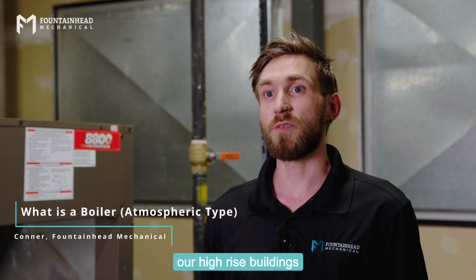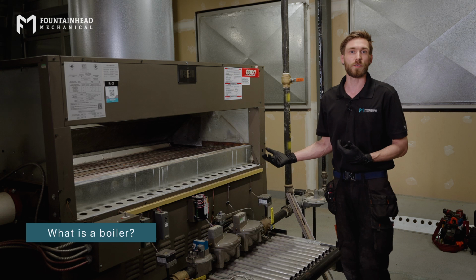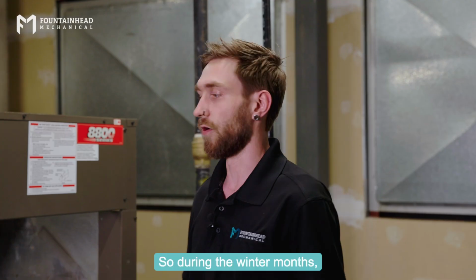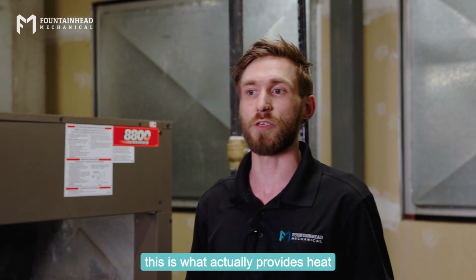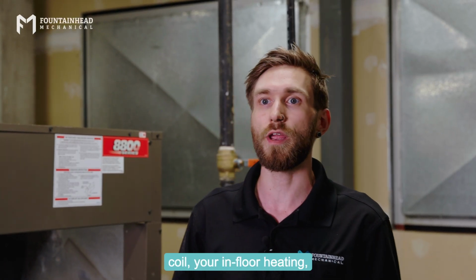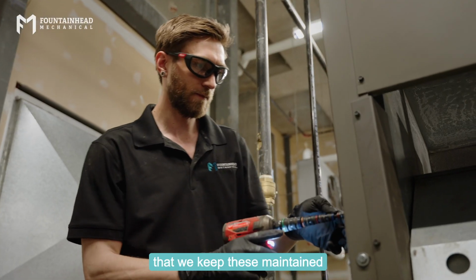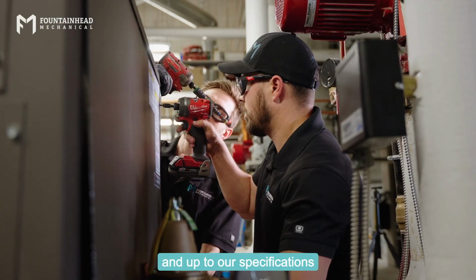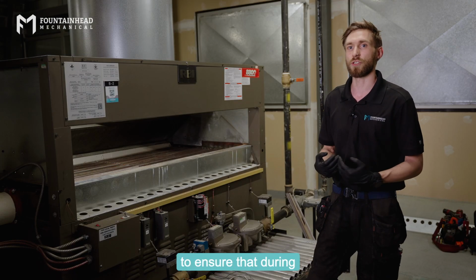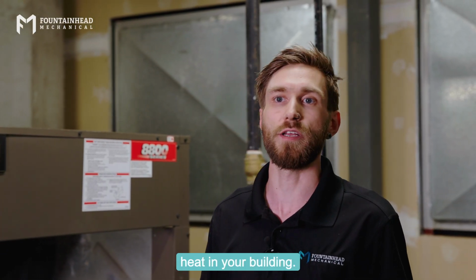We're here at one of our high-rise buildings, and today we're going to be taking a look at an atmospheric boiler. What is a boiler? So a boiler is the main heating component for your building. During the winter months, this is what actually provides heat to either your fan coil, your in-floor heating, or your baseboard heating. So it's really important that we keep these maintained and up to our specifications and what the manufacturer is looking for to ensure that during those heating months, you don't have one of these go down and have a loss of heat in your building.